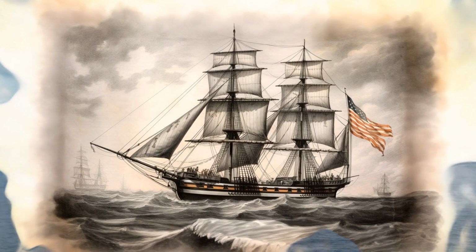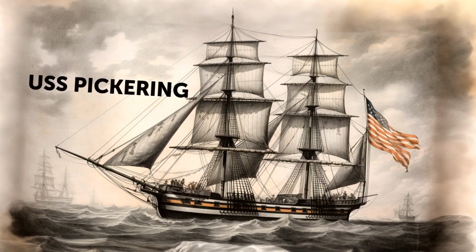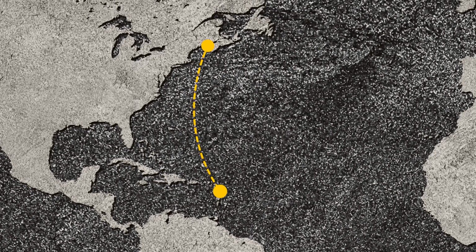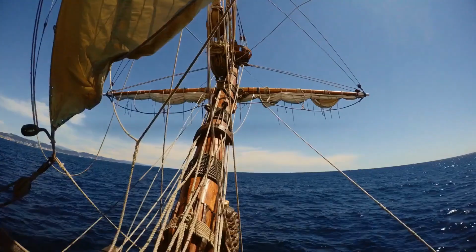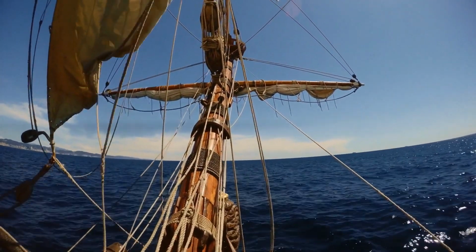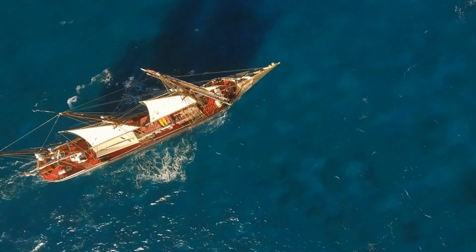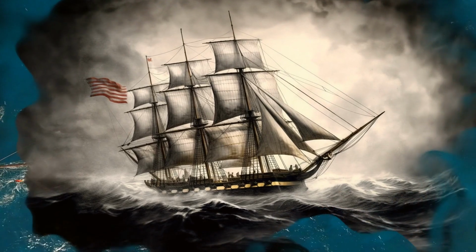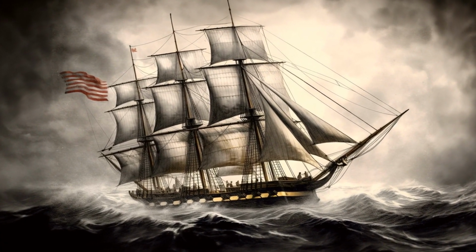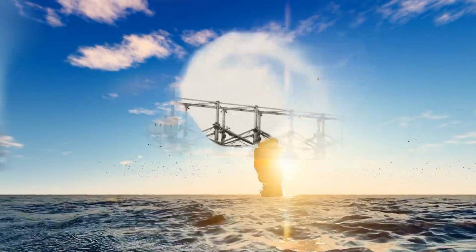The first ever confirmed ship to vanish in the Bermuda Triangle was the USS Pickering. In 1800, it departed from the US on its way to the West Indies. The ship sailed into the Bermuda Triangle along with its 90-man crew. No one ever heard anything from them ever since. The popular explanation is that the ship was taken out by a storm. But because no one found any wreckage, we'll never know for sure.